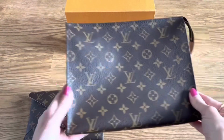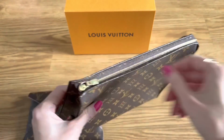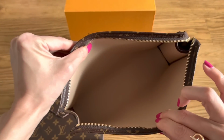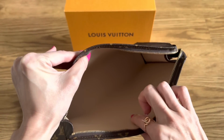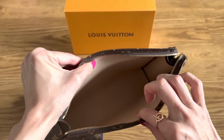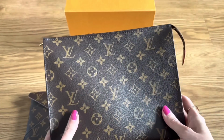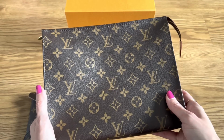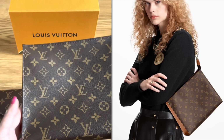The same goes for the toiletry. It's one piece of monogram canvas here that goes all the way around. Now this has a zipper opening instead of a snap, and as you can see on the inside, it looks like this. Now the new one has leather interior as opposed to this wipeable material that they used to use. So now it's leather material, and it also includes card slots. So I definitely think that Louis Vuitton has been spying on social media and has seen that many people have been using this as a kind of DIY clutch or shoulder bag with a chain, so they've turned the newer model into more of a bag option.